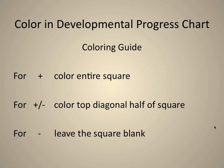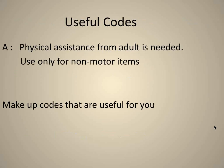The process for coloring in the developmental progress chart is, if they pass the item, you color in the entire square. If you get a plus minus for an emerging skill, you just color in the top diagonal half of the square. And if they don't pass the item, you leave the square blank. You can make up any codes that you want.